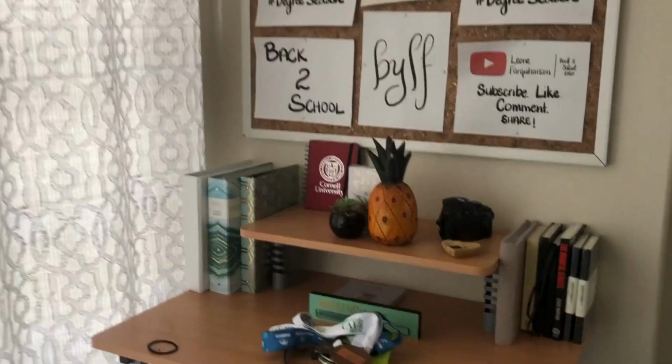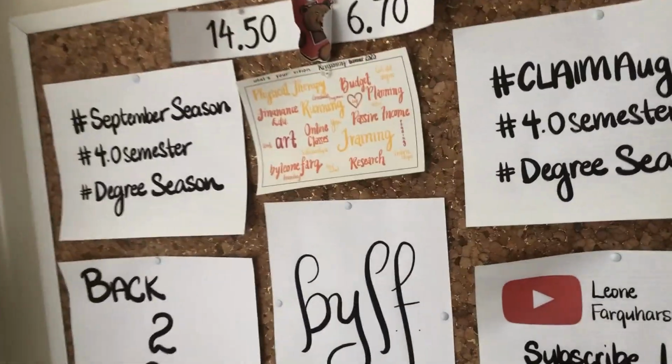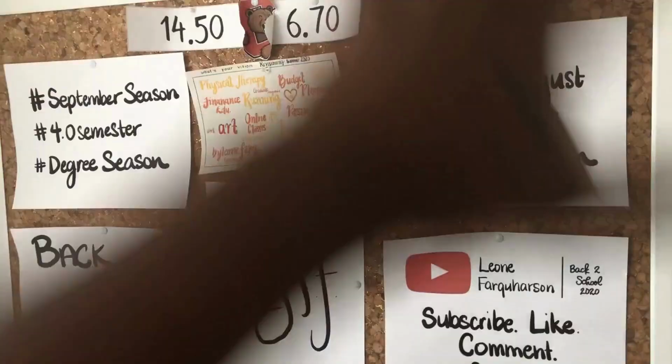Toiletries, clothes, and some other stuff. Yeah, so I need to take down all this. I took down these medals because I need to take a picture for a thumbnail. But yeah, I need to take this down. The desk isn't coming with me, but other stuff is, and this definitely is.